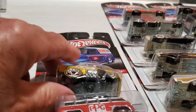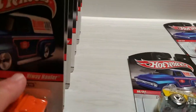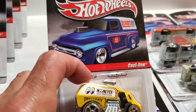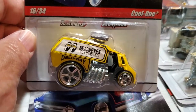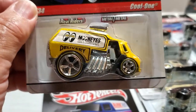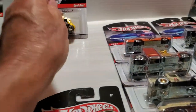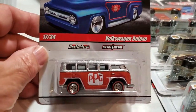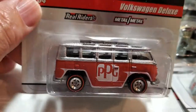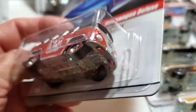Then we have the cool one. Now I've been skipping ahead, so I went from, what was it, 8 to 15, and now this is 16, the cool one. Could have used that for my Moon Eyes video. Yeah, that's very neat. Look at the big wheels on the back. So that's awesome. And then we have the Volkswagen Deluxe. Now overall, this is very cool casting, except the wheel well openings are way too big, but it is what it is. It's still a beautiful casting.